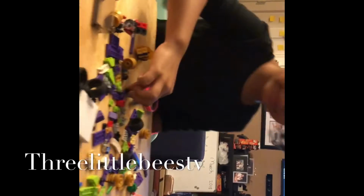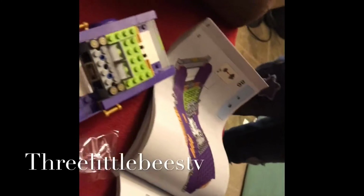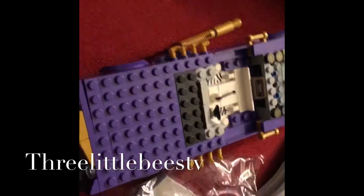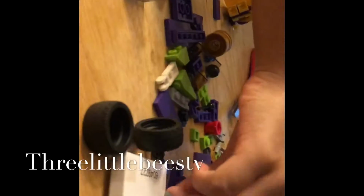He's abandoned us. Alright, this is just an update to show you where we are. Bella is on page 50 of book 2. The boys are over there. I think they're on bag 3. What bag are you guys on? 3 out of 4. They have slightly more pieces than us. We are coming along. As you can see, lots of little pieces.